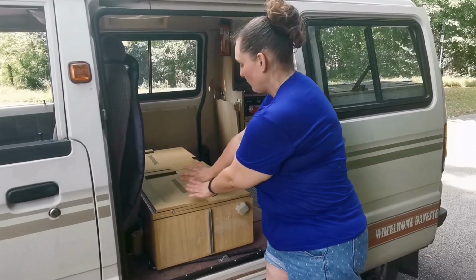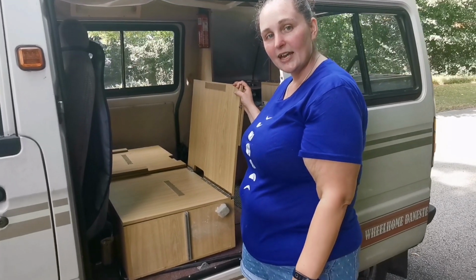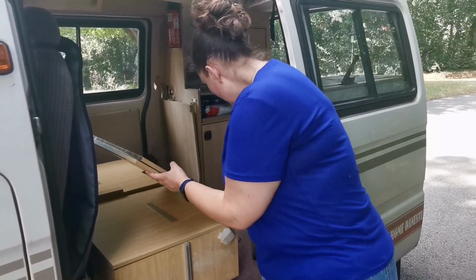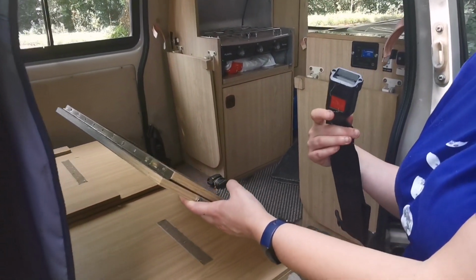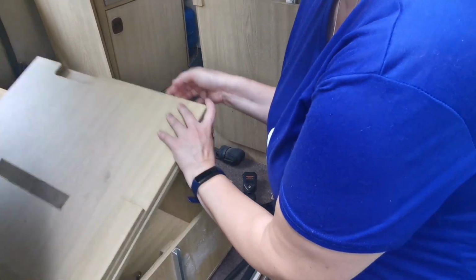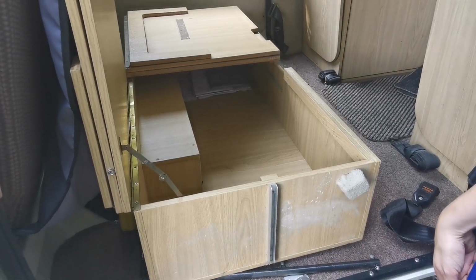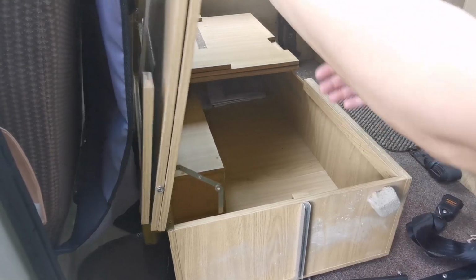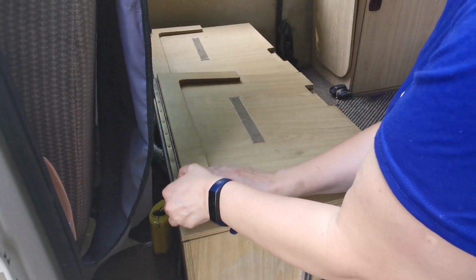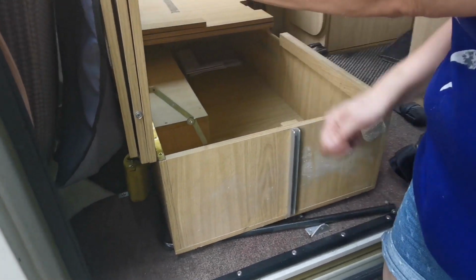When this is pushed right back and these sit up like so, that is when you have your two seats at the back, and we do have seat belts already in the back. And for another purpose, there is storage underneath. How amazing is that? What a fantastic use of space. So that is your bed, your seats and your storage, and it's deep storage as well.